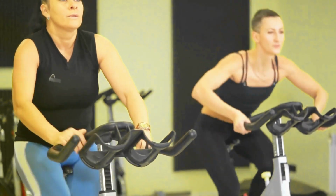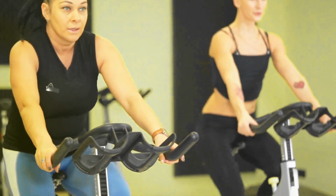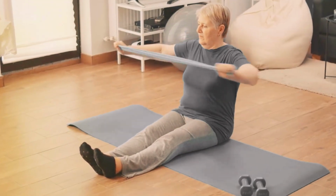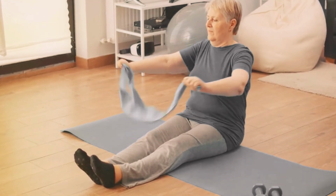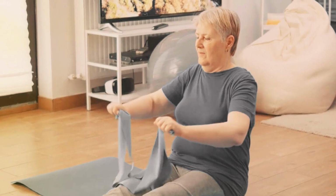Prioritize regular physical activity, as exercise can help reduce stress levels, improve digestion, and promote overall well-being. Regular physical activity helps maintain optimal health and well-being, especially in the context of promoting digestive health and managing bile deficiency. Consult with a healthcare professional.